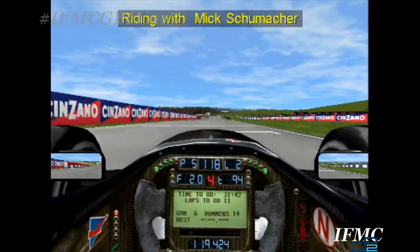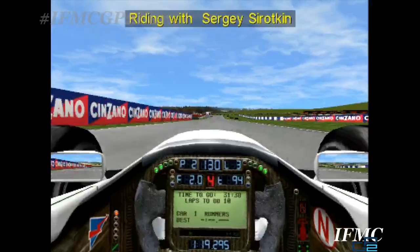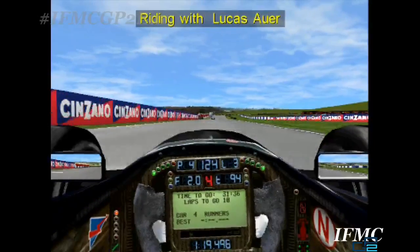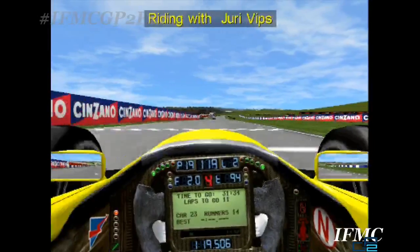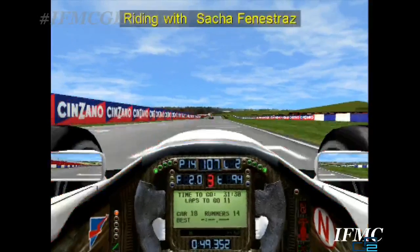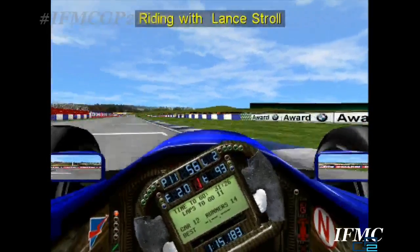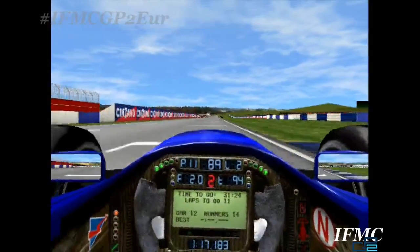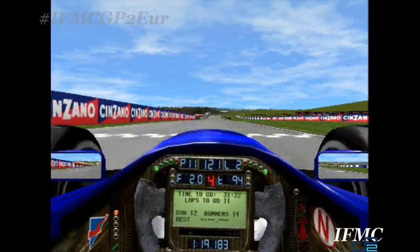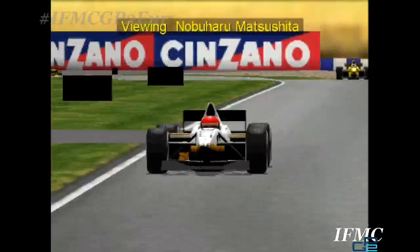Here comes Mick Schumacher to cross the line, and he slots to second with that lap. Sergei Sirotkin across the line he goes, only second for that lap as well. Here comes Lucas Auer, P4 for him. Yuri Vips, P5. Here comes Louis Deletraz across the line. He's only P5 with that lap. Here comes Sasha Fenestraz, who goes P6. Here goes Lance Stroll coming out of the final corner, and onto the pit straight we go. And Stroll is now going to cross the line to go fastest at the moment.